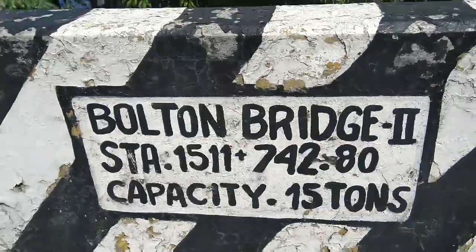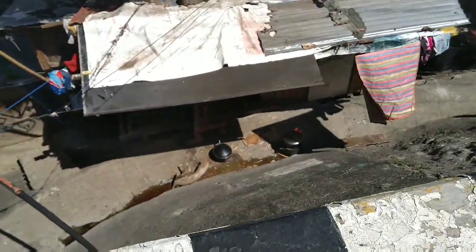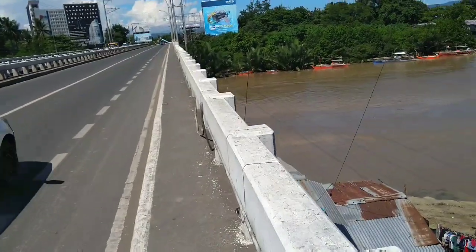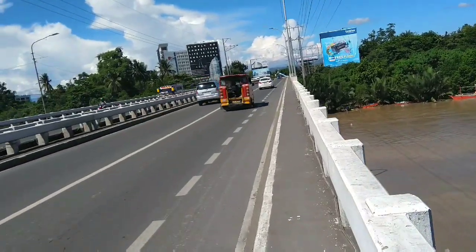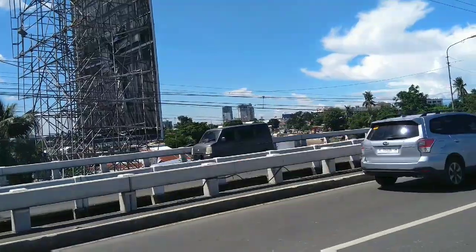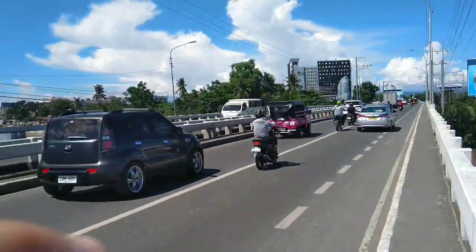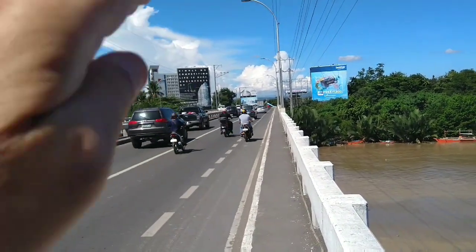Hey, Bolton Bridge. It looks pretty cool, huh? And down there, doing some cooking. Small little barangay. I don't know whether I'm allowed to walk across here. This is Bolton Bridge. So down this end is going up to Macarthur, and you can see buildings in the distance that are being built in downtown Davao. And this is Kneale, which is the boulevard which goes from Ecoland up towards Sasa.